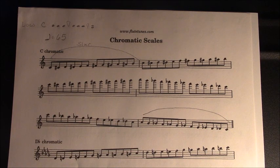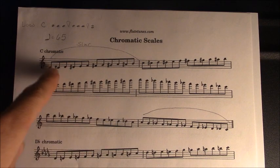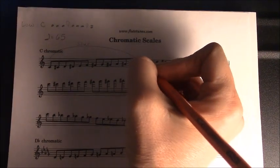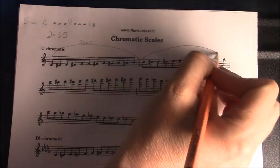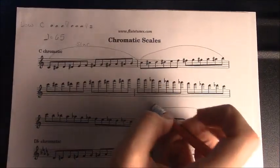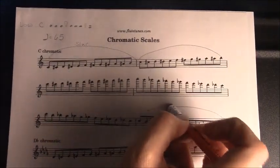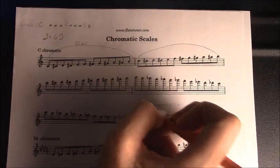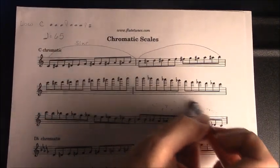Okay, great job. Now, we're going to try to make it a little bit harder. We're going to try 2 octaves. Let me go ahead and write our slur up here. We're going to slur up 2 octaves, and we're going to tongue down 2 octaves. And now we're going to try it at quarter notes equals 65.